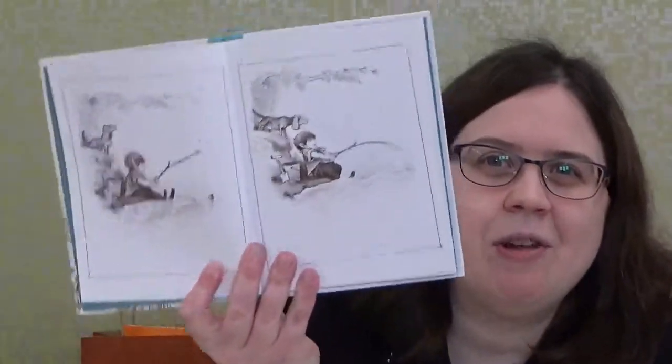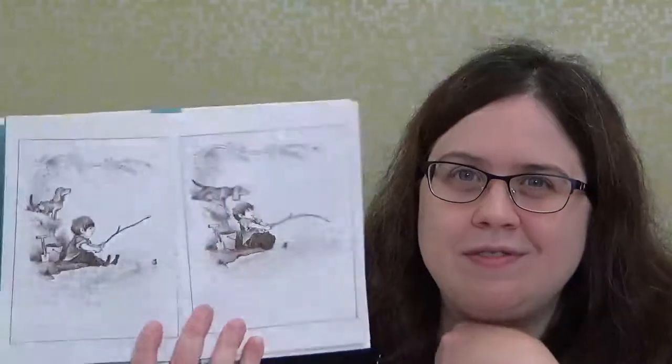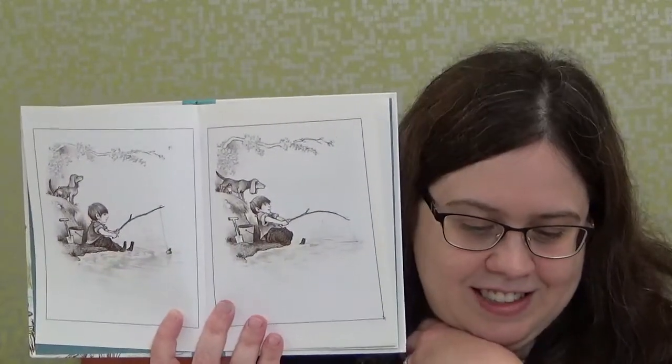So, we ready to begin? Alright, let's find out. Oh, so we have the boy again. And we have his friends, the dog and the frog from the last book. And what does it look like the boy is doing? Looks like the boy is now fishing.